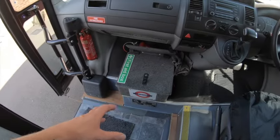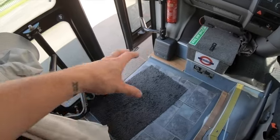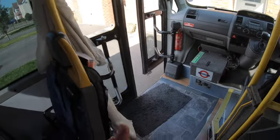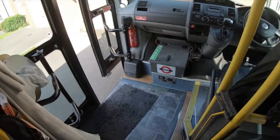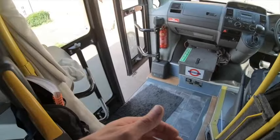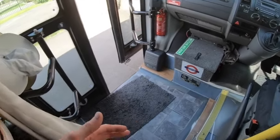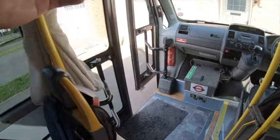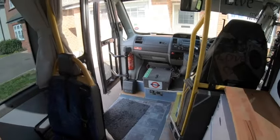A bit of storage area there, a big open space here which originally was for access from the electric door, which now can just be used for anything you don't want in here at night, maybe even a bike, the kids' bike or something, could be left here and it's not left outside, it's all within the vehicle. Shut the door, close the curtains, and you're good for the night.